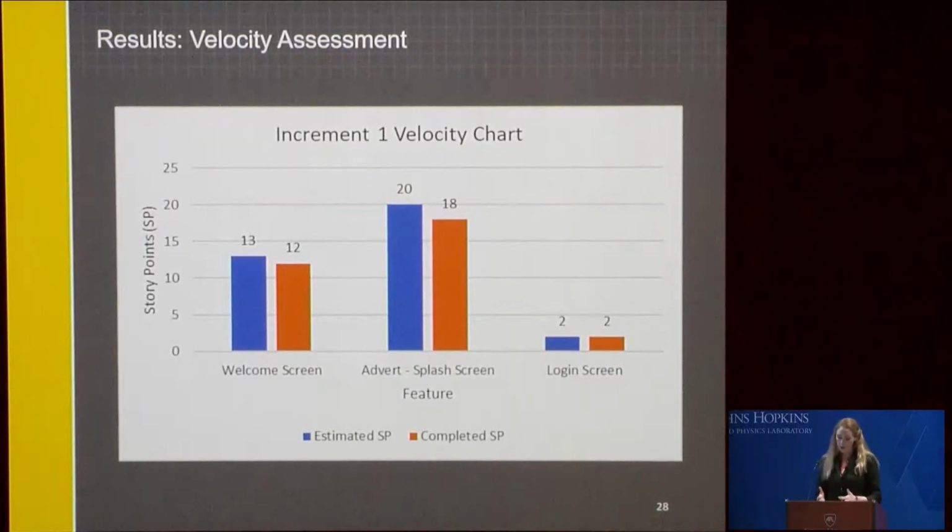Finally, since only one increment has been completed, a velocity chart, which normally looks at the number of estimated story points versus the completed story points by sprint, does not provide much value at this point in time from a release planning perspective yet. However, it could be modified and used to look at the number of story points per feature to see how well the project planning is aligning with the actual performance.